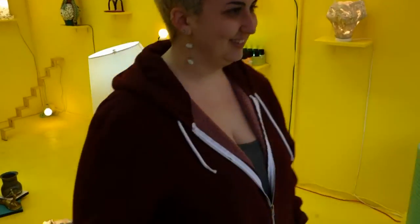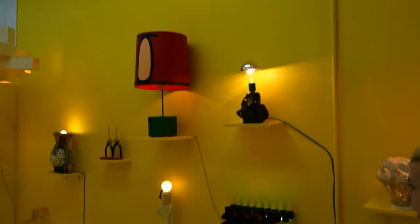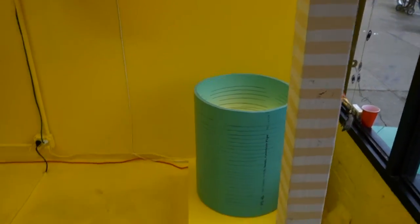First of all, what's the address here? This is on 238 Wilson. Okay. Well, I walked in and I thought, this is a pretty fun looking show. Yeah, it's very fun looking. Painted the gallery all yellow. Yes, we did. And you said it was a group show, so let's talk.